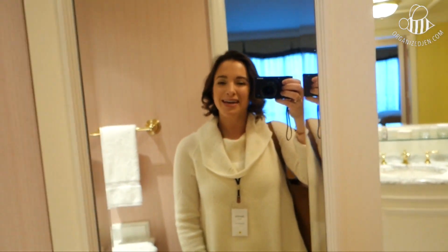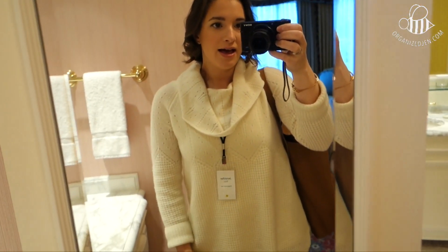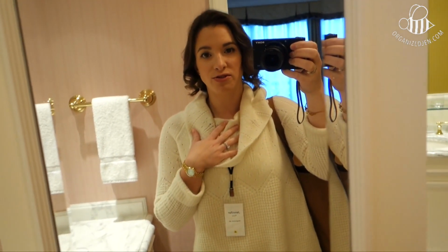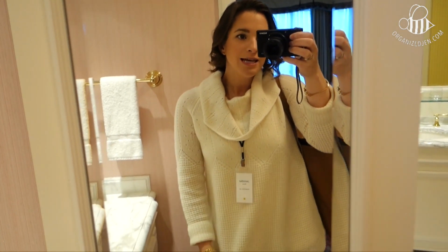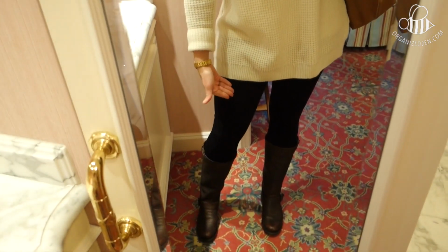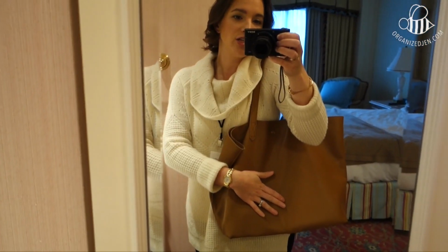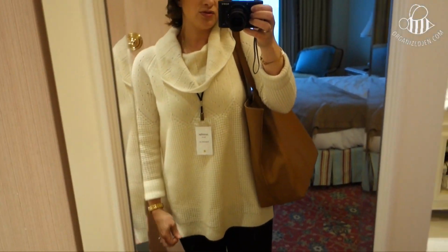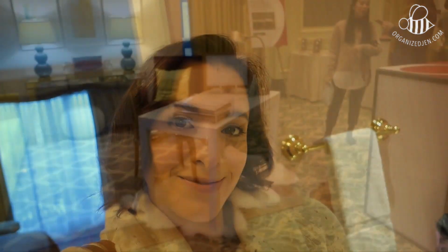Good morning, friends. I'm all set for the second and final day of the conference. I have this gorgeous cashmere sweater I got on major discount from Anthropologie, and I love it. And same Anthropologie leggings, my Frye boots, my Kriana tote, which I also love. I'm wearing the same jewelry as yesterday, and I had the same breakfast as yesterday, so I'm very excited for today's classes and offerings, and let's go see what's in store for us.